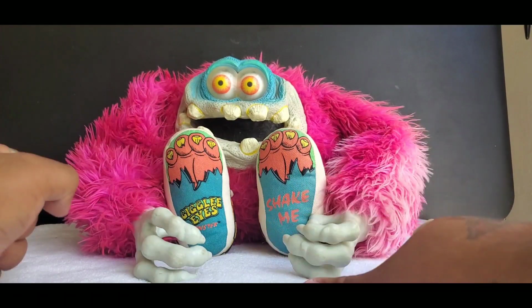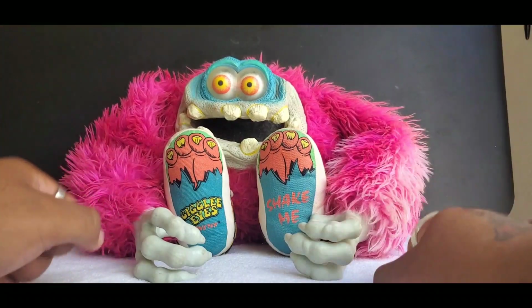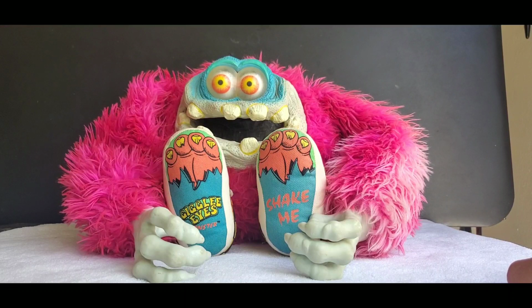So if you do find one, let me know. I am very, very interested. I'm looking for the yellow one. But if you do have the pink one, I will take it. And maybe I can do an upgrade on this guy, of course. But other than that, he is your rarest toy plush ever created and on the market.